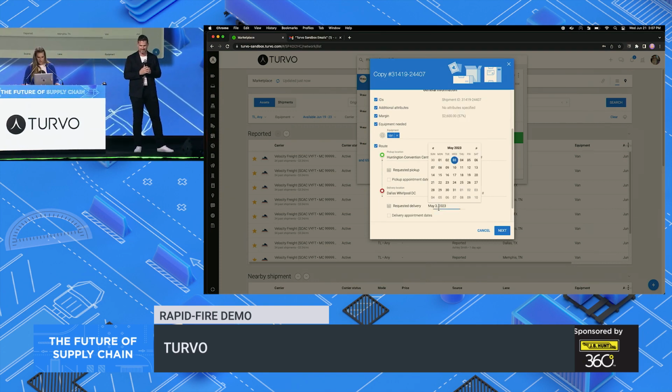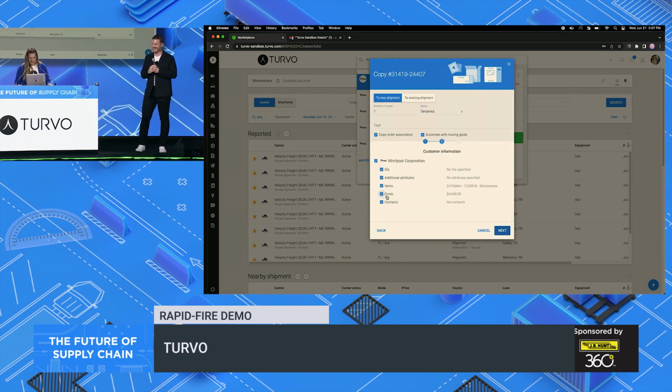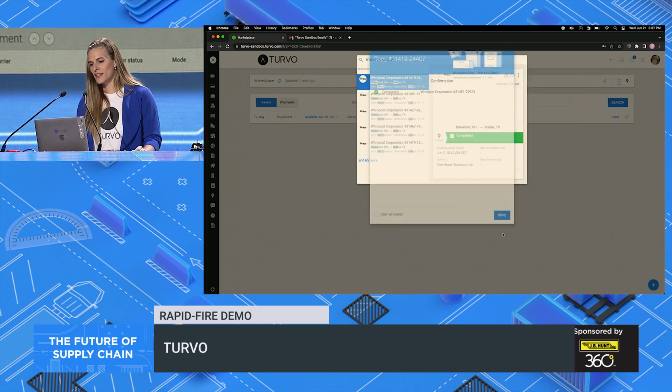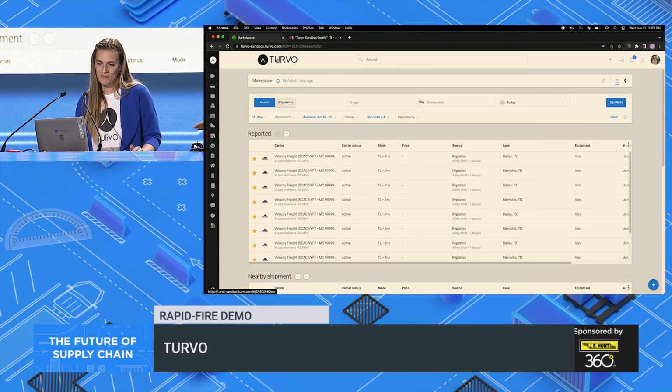Now, when did this need to deliver, Kyle? On Saturday. Of course it does. So I'm going to go ahead and remove the carrier I used last time, and instead I'm going to use Routing Guide. That's our waterfall tendering. It's going to start automatically offering this out to my best carriers on this lane. And Routing Guide allows me to go work on other things while Turvo tries to cover my shipment.